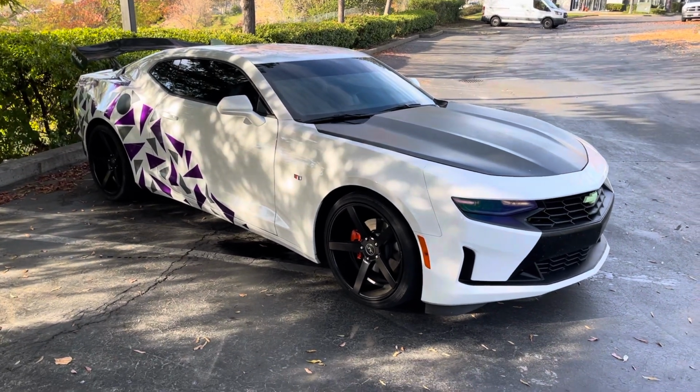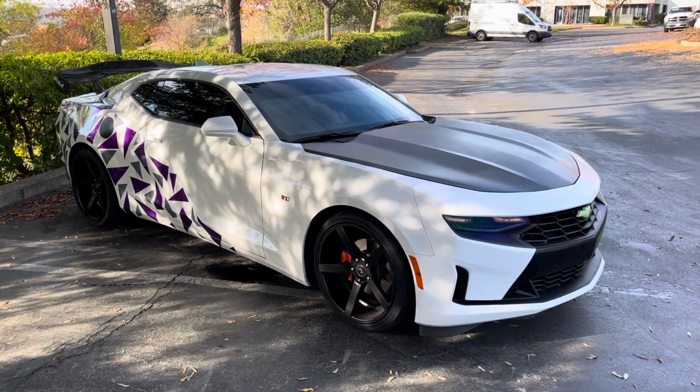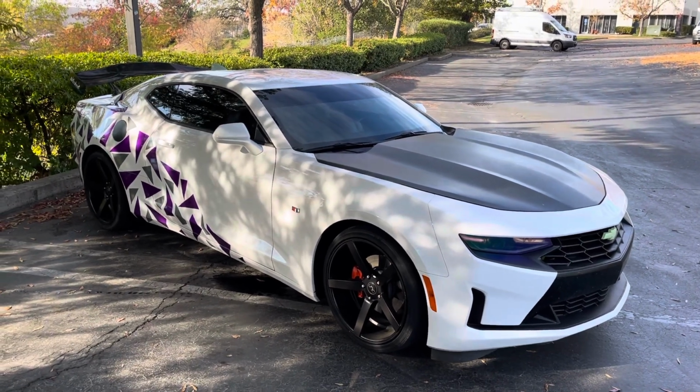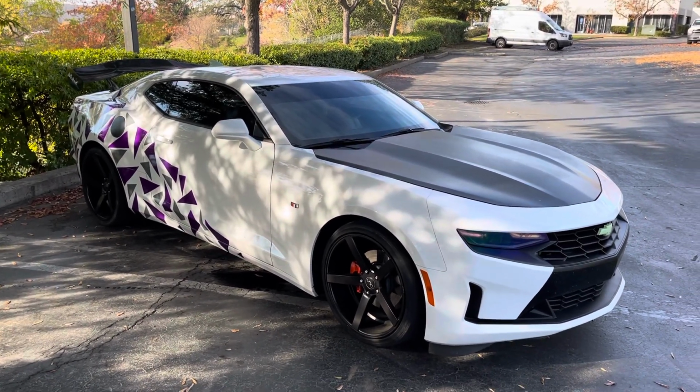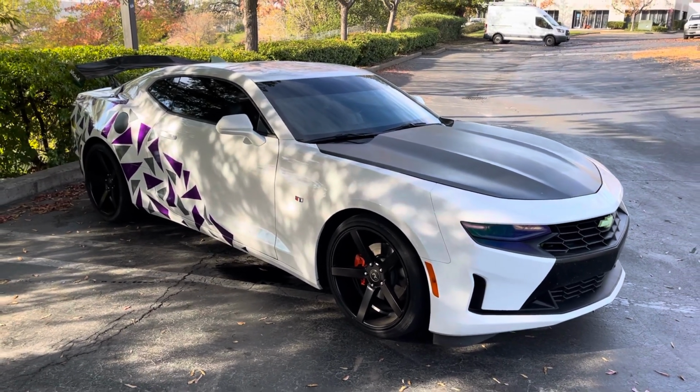This one I'm thinking I'm just going to do kind of a walk around about my car. I've had a few people come up to me and ask me kind of just stuff that has been done to it so far. So I'm going to kind of just give you a walk around about what I've done to it so far.